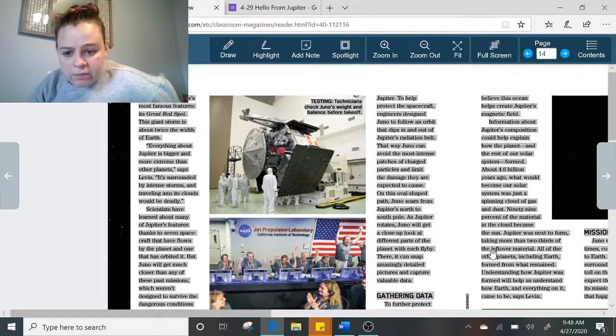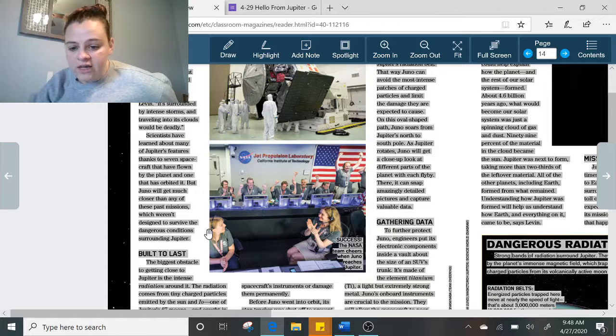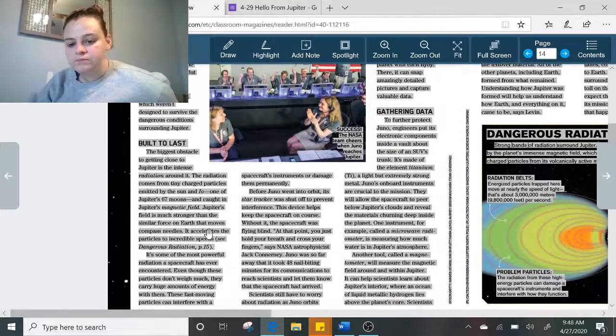Everything about Jupiter is bigger and more extreme than other planets, says Levin. It's surrounded by intense storms, and traveling into its clouds would be deadly. Scientists have learned about many of Jupiter's features thanks to 7 spacecraft that have flown by the planet and 1 that has orbited it. But Juno will get much closer than any of these past missions, which weren't designed to survive the dangerous conditions surrounding Jupiter.